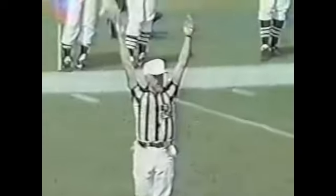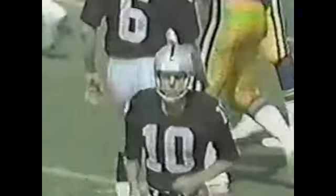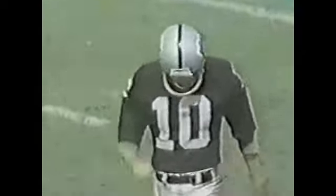And Barr's kick is good. So the Raiders finally score. 15 seconds remaining in the first half of play. And the Rams lead is cut to 10-3. Just 15 seconds remaining in the first half.